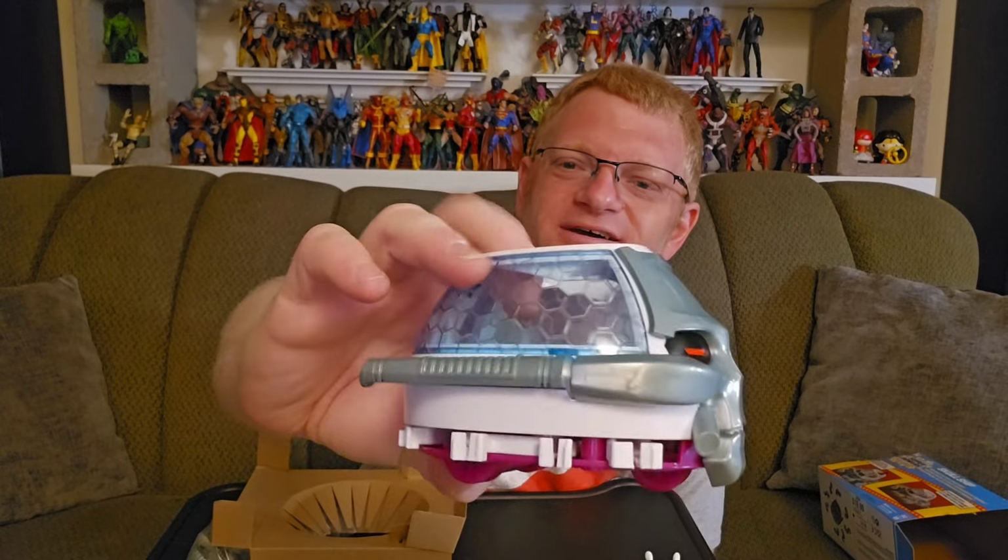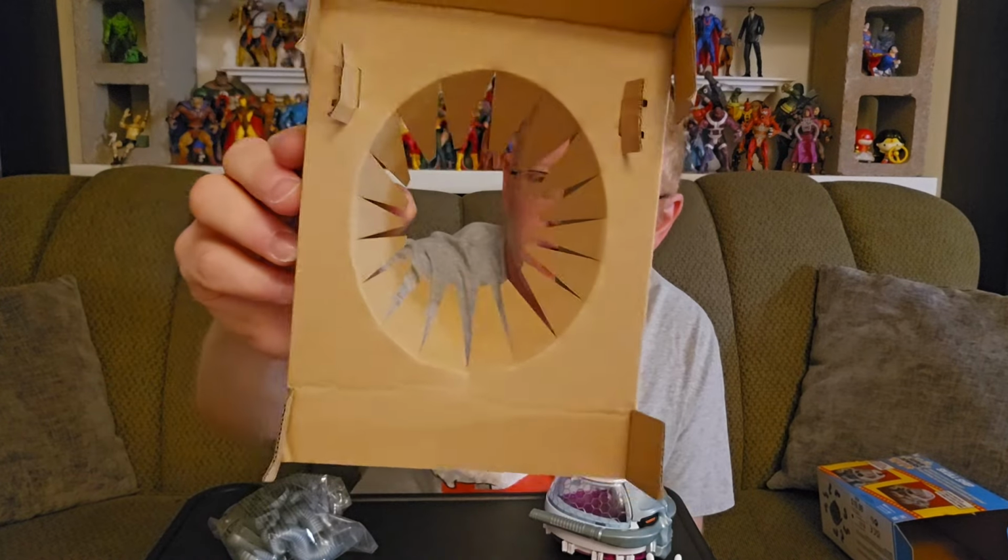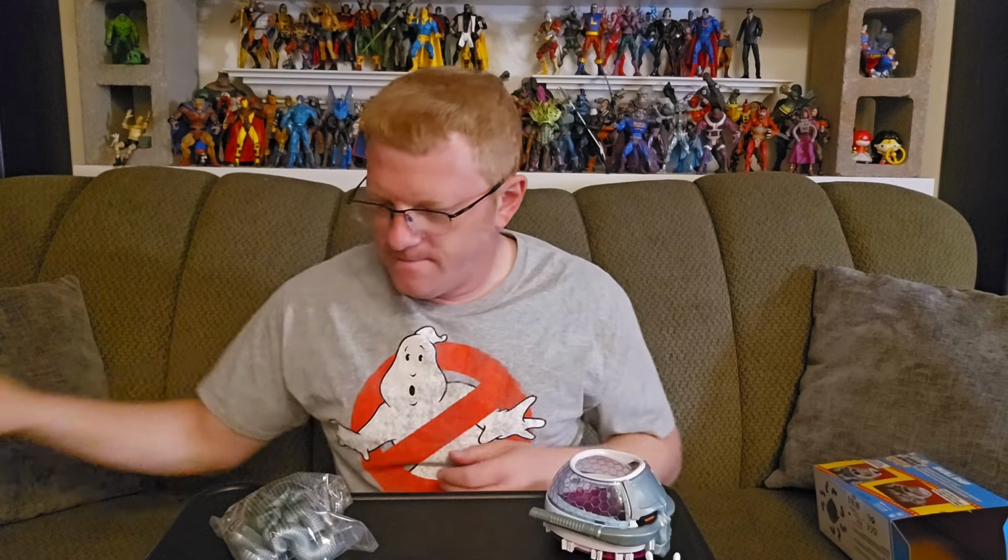Look at that. Holy cow, man. That's cool. Clear sides there. Wow, that is neat. I guess it comes with the Dune popcorn bucket topper. So that's neat. And there are the legs.